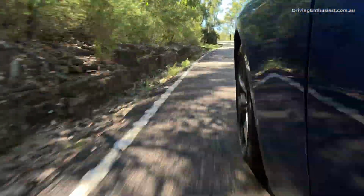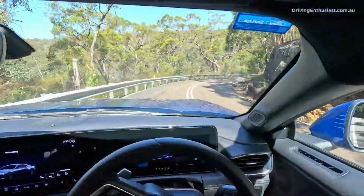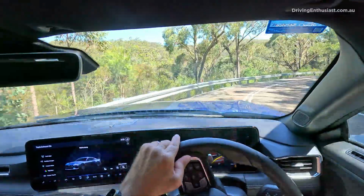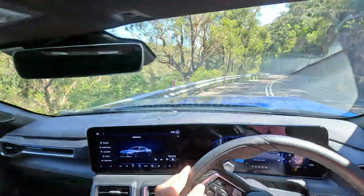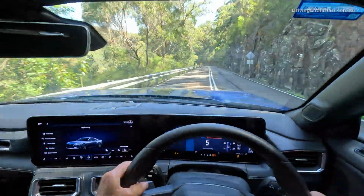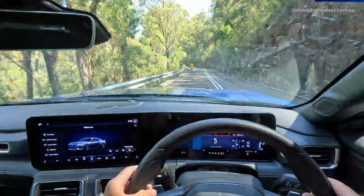We'll put it into the track mode, just because why not. There is a sport mode as well, a kind of intermediate mode. You've also got manual paddle shifters, so you just push the gear lever down into M, and it locks it into a manual mode.